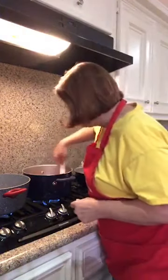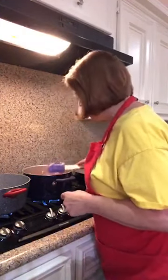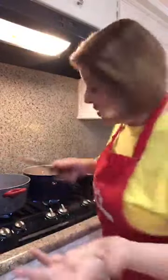Rice Krispie. Okay, so right now, there is only one of you that says the plural.